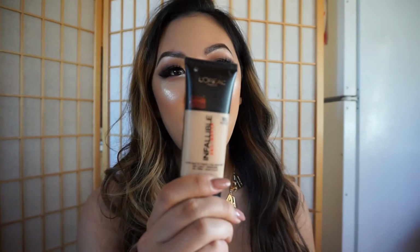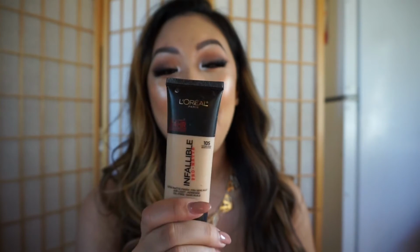Okay, moving on. The only foundation that I've been using for the past, oh my goodness, I don't even know, possibly the past year, has been the L'Oreal Pro Matte Infallible Foundation, and I'm in the shade 105 Natural Beige. This is my third or fourth tube. The first time I got my shade wrong, so I didn't use up the first one. I think I returned it, but this is probably my second or third tube. I completely finished the previous one, and I never finish foundations. I never finish any product unless it's really a ride or die product for me.